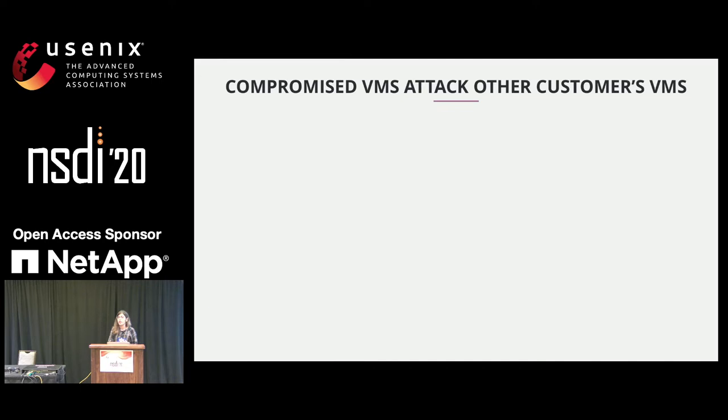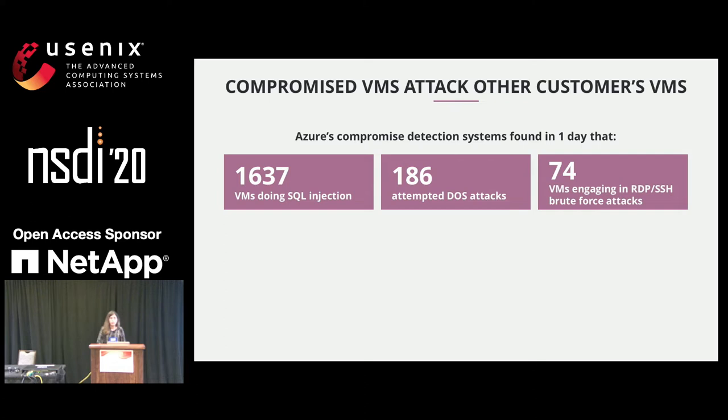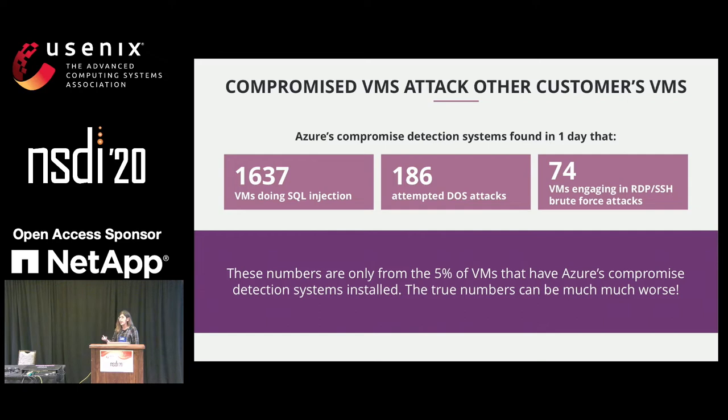Just to give an example, in a single day, from the 5% of VMs that we are monitoring using our strong compromise detection systems, about 1,600 of them were engaged in SQL injection attacks. 186 were involved in DDoS attacks, and 74 were engaged in brute force attacks. And this is only from that 5% of VMs that I mentioned. Just try to imagine what happens if you scale that to the full cloud, especially given that we imagine that those customers that haven't opted into the compromise detection systems we offer are less security aware.